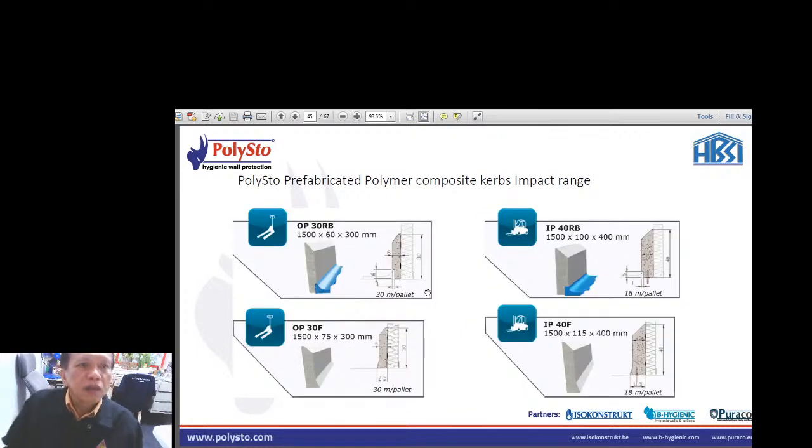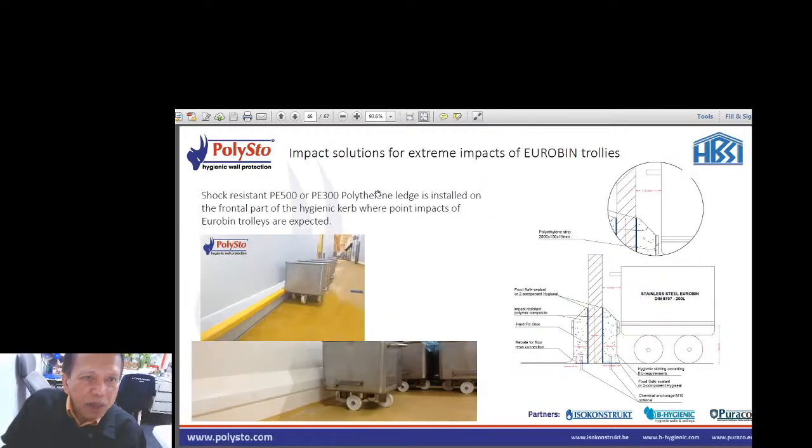And so with this impact range, again showing them. Impact solutions for extreme impacts of Eurobeam trolleys. Shock resistant PE500 or PE300 polyethylene lids are installed on the frontal part of the hygienic curb where point impacts of Eurobeam trolleys are expected. So you would see that whatever is the height of the trolley, then you would install this provision so as not to allow the collision between the trolley and the wall.